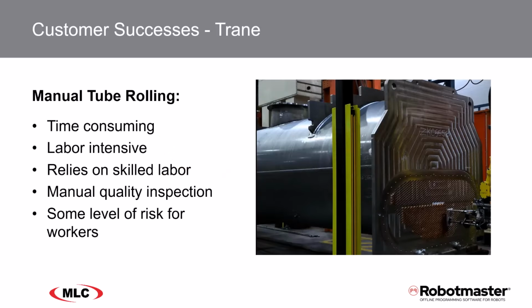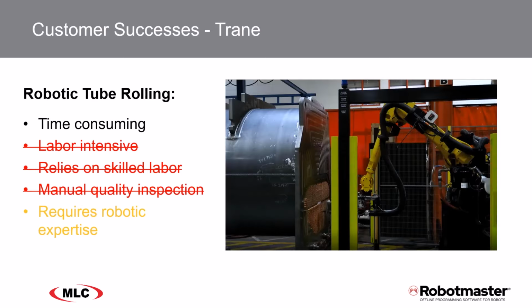Manually performing the tube rolling and trimming was a very time-consuming and labor-intensive process. In addition, after each chiller was completed, the worker had to manually inspect to identify if any of the tubes had been missed. With hundreds of tubes to inspect, this was an extremely time-consuming process as well as subject to human error. Using a robot system would remove the pain points associated with labor and quality.